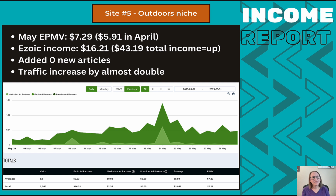$43.19. So we've got a similar total earning amount as site number 1, but completely different niches and completely different EPMVs and traffic. So that's just something to notice if you are looking for a niche to go into. Kind of compare that data, because you want to pick a niche that's the most lucrative for you, right? So for this site, like some of the others, I didn't get a chance to put any new articles up on the site, but like I said, it does have well over 200 articles live on the site right now.